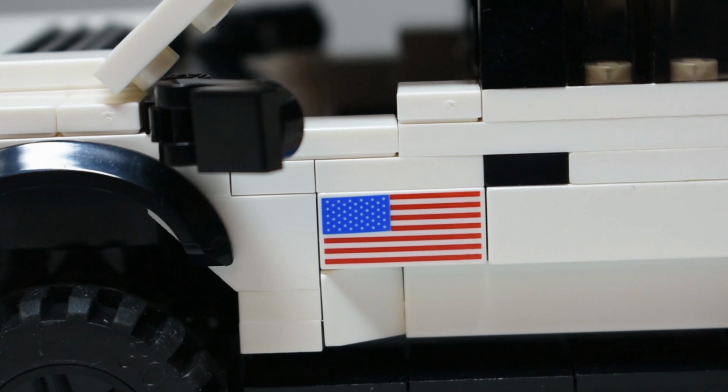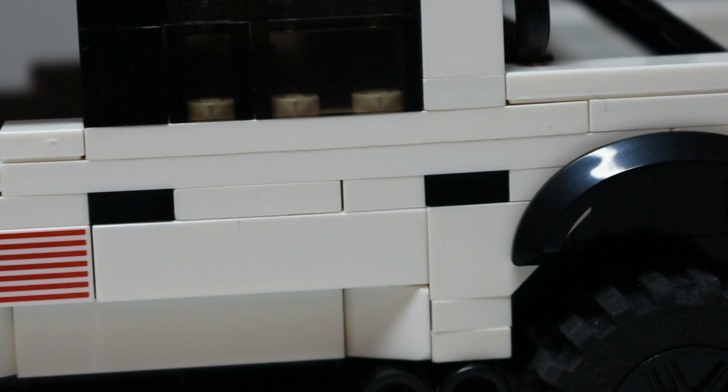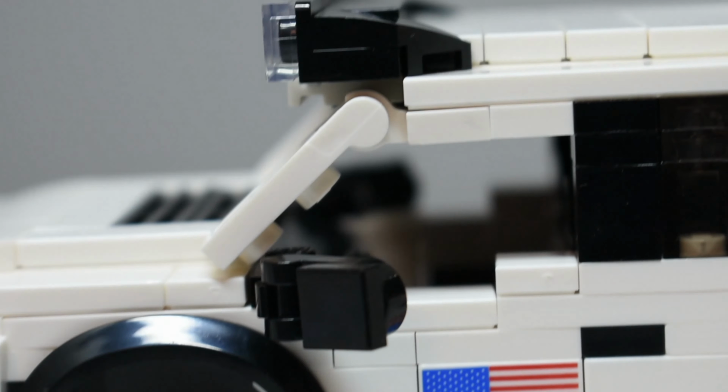of the real Raptor. If we move up, we have a nice American flag 1x2 tile, which came out in the recent White House architecture set. We have the door handle represented by 1x1 black plates. If we move up to the windshield, obviously you can see the windshield, the A-pillars are represented by these hinge plates.